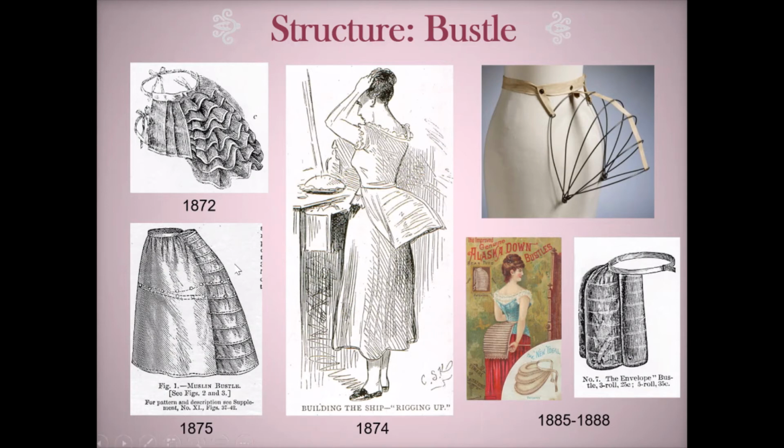This is what's normally called the lobster tail bustle, as it shows up around 1874, 1875 as the bustle's collapsing. It's knee length, and it's got these pockets for boning in it that helps hold out the skirt and helps it create a nice train down to the floor. This, however, is how most bustles look at this time period, just a nice kind of beehive shape with boning in it. And this is a cartoon from 1874. You can see it says building the ship. She's rigging up. So those are the 1870s bustles.